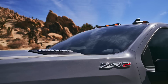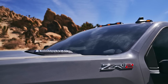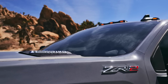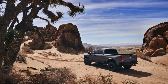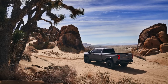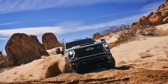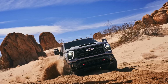Now let's talk powertrains. Both heavy-duty Silverado engines will be available with the ZR2, so that means you can get a 6.6-liter gasoline V8 that makes 401 horsepower and 464 pound-feet of torque, or you can step up to that big 6.6-liter V8 turbo diesel, which makes 470 horsepower and 975 pound-feet of torque, and both of those are fitted with a 10-speed automatic transmission.